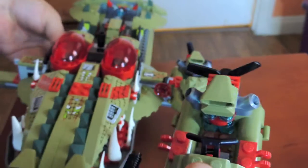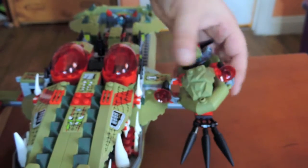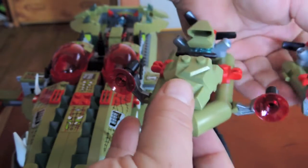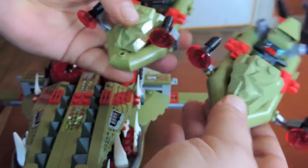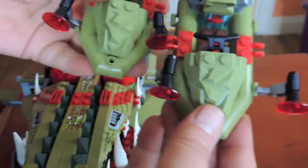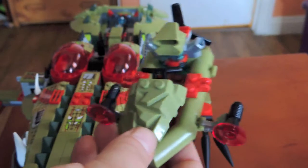You detach it, and you have a speeder boat, actually two. Detach this one too. You have two identical speeder boats that are the Cragger's front legs. You have all these specialized colored green pieces. Even the boat itself is a really floating green, as you see here, this color green boat. Everything's special for this.